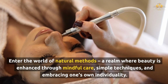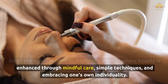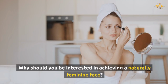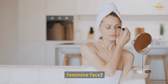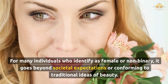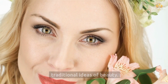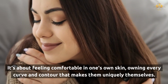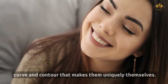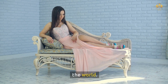Enter the world of natural methods, a realm where beauty is enhanced through mindful care, simple techniques, and embracing one's own individuality. Why should you be interested in achieving a naturally feminine face? For many individuals who identify as female or non-binary, it goes beyond societal expectations or conforming to traditional ideas of beauty. It's about feeling comfortable in one's own skin, owning every curve and contour that makes them uniquely themselves. It's about having control over how they present themselves to the world.